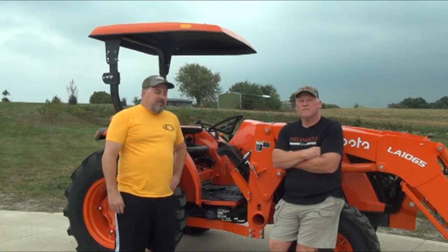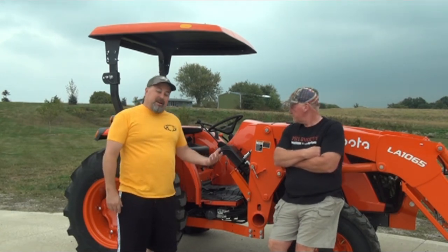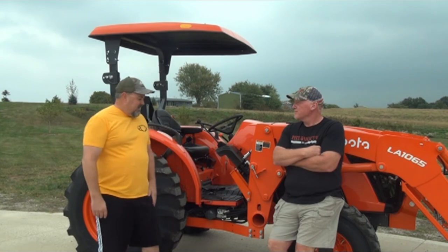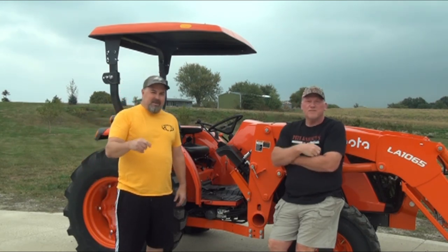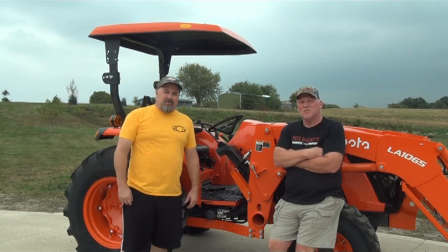Our product review of the Kubota 6000, MX-6000 to be exact. It's a great little tractor, and until next time, be safe, have fun, and get outdoors.